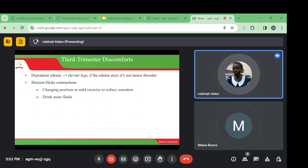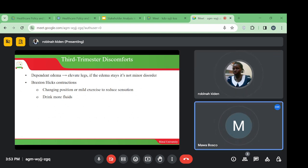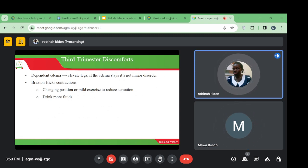Then the other challenge can be dependent edema. For dependent edema, we encourage her to elevate the legs. If she elevates the legs and the edema still remains, it means this is not a minor disorder. She needs to see a doctor so that it can be managed. It could be another complication of a major sickness.